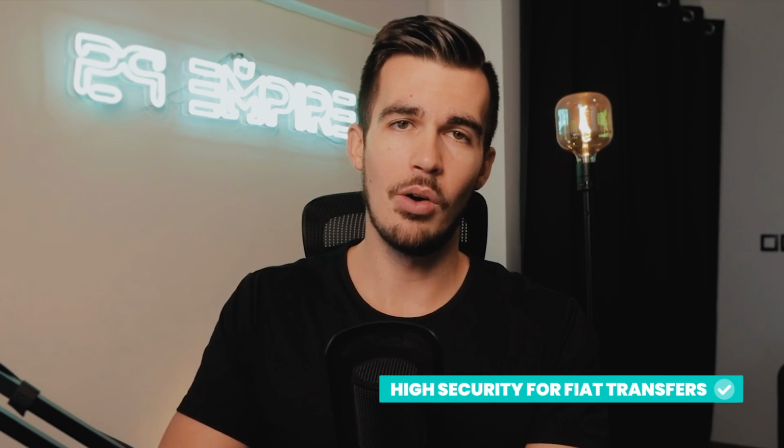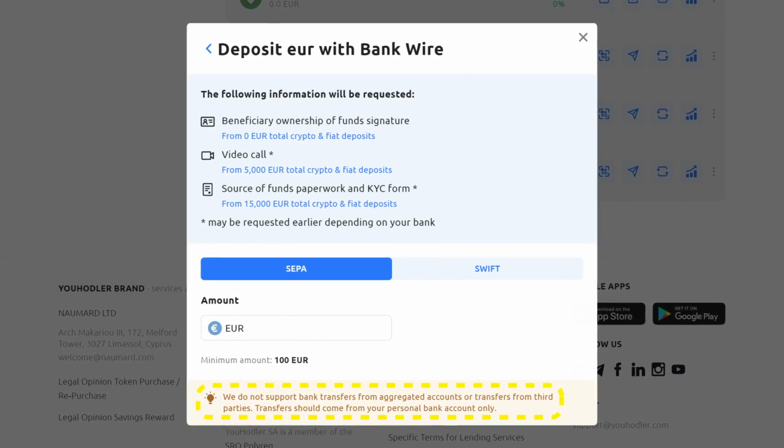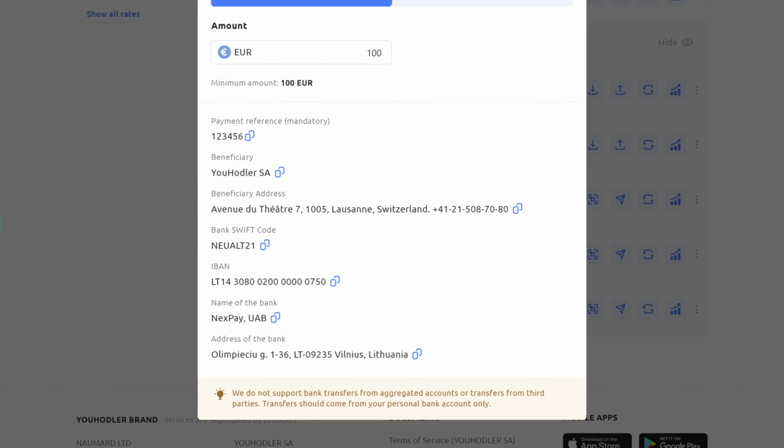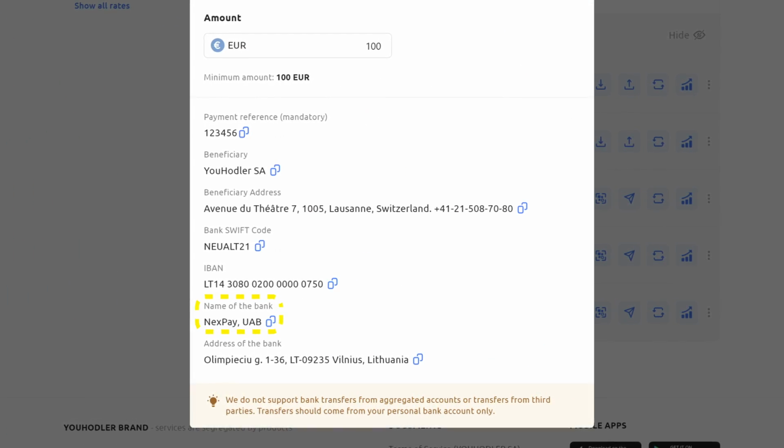The platform also offers very high security standards for users who transact fiat. You can only transfer and withdraw fiat currencies from a personal bank account in your name. The platform is using its partner NextPay to process fiat transfers. This is a company regulated by the Lithuanian Central Bank.